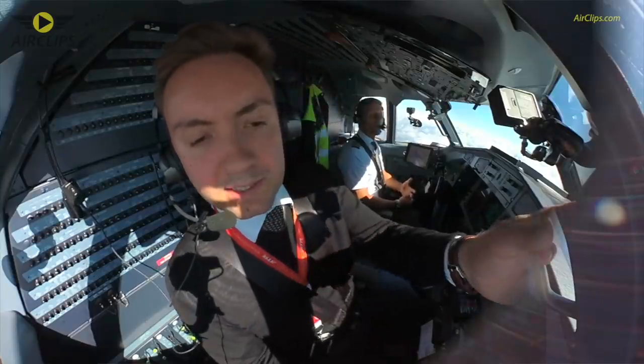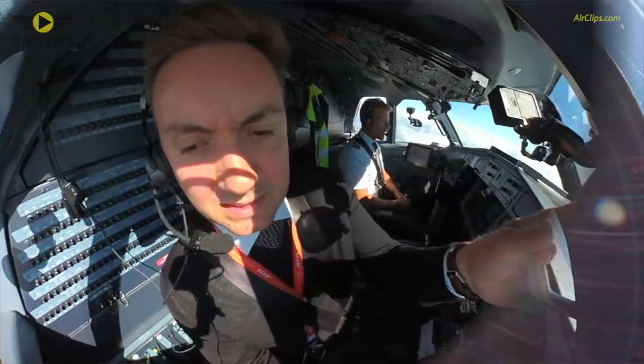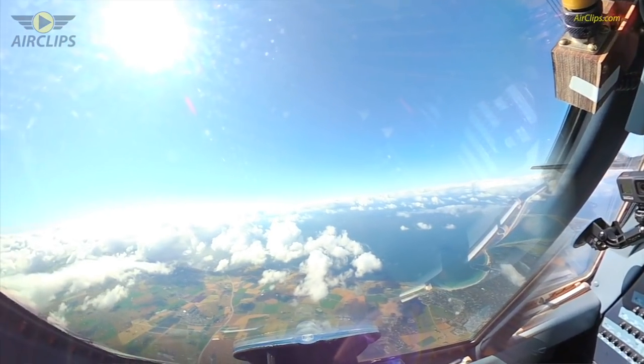Yeah, and now we are passing overhead the southern tip of Sweden before again passing over the water towards Bornholm.